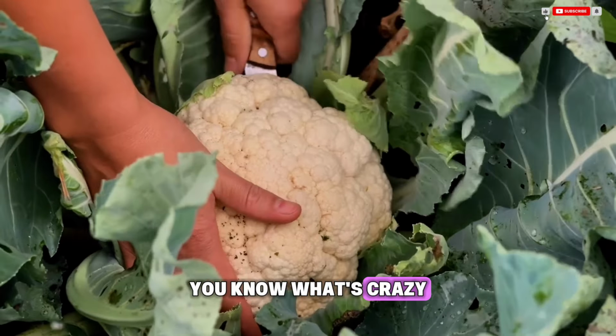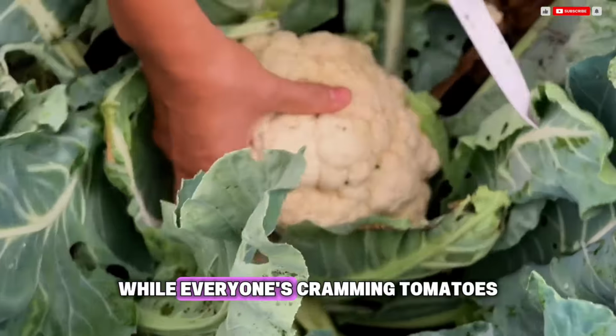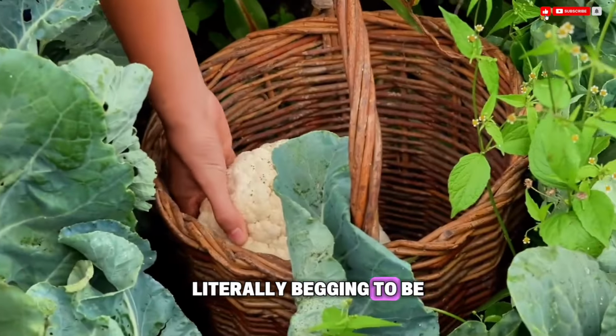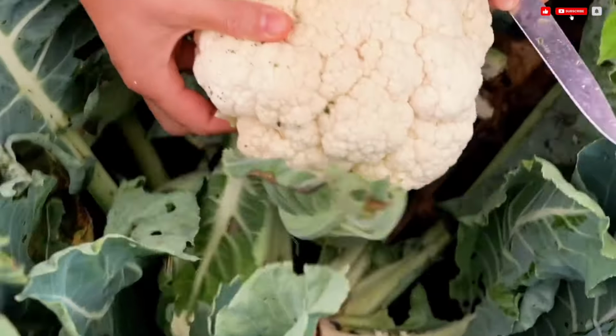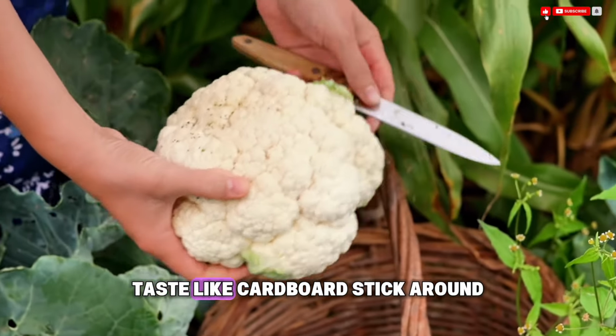You know what's crazy? We've been doing container gardening completely backwards. While everyone's cramming tomatoes into pots and struggling with wimpy yields, there are 5 vegetables literally begging to be grown in containers that actually throw tantrums when planted in the ground. I'm talking bigger harvests, less work, and flavors that'll make your ground-grown produce taste like cardboard.